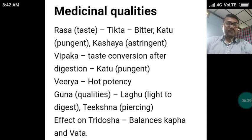Now, the medicinal properties as per Ayurveda. Rasa or the taste of it is tikta and katu, means it is bitter and pungent. Vipaka, the taste conversion after digestion, is katu or pungent. Virya is hot, ushna virya. Guna, it is laghu and tikshna. It is light to digest and piercing in quality.